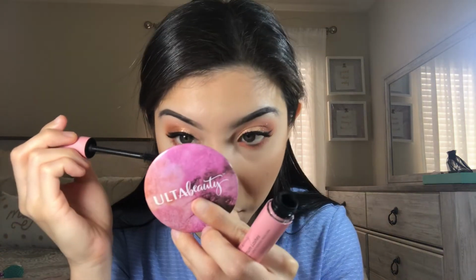I'm gonna go in with my Too Faced Better Than Sex mascara, and I'm just gonna apply mascara on my lashes. My Ulta Beauty mascara. Just apply a little bit of mascara on my bottom lashes.